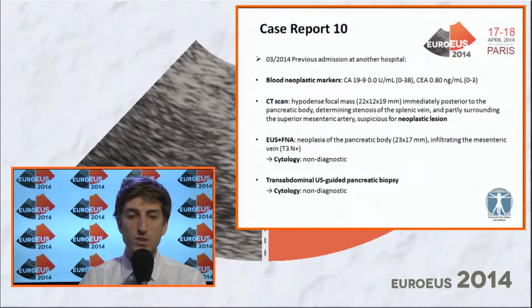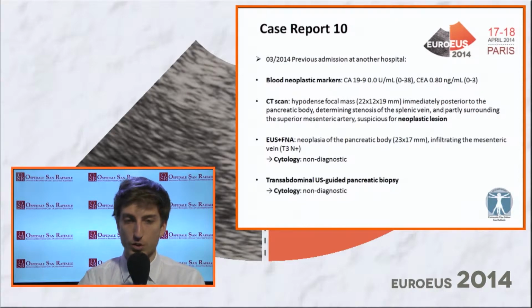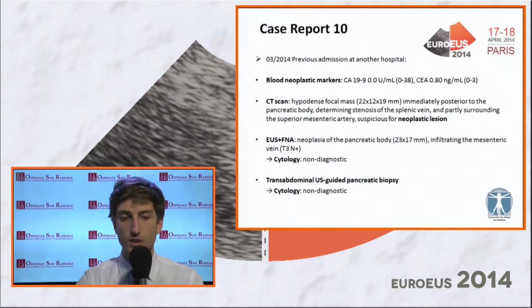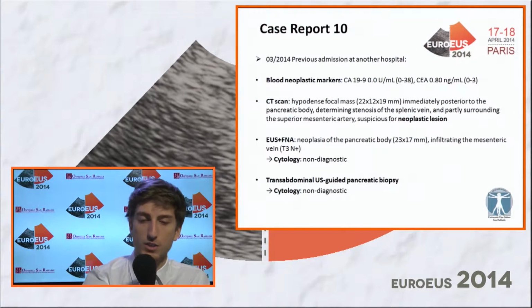At CT, there was evidence of a hypodense focal mass immediately posterior to the pancreatic body, which was determining stenosis of the splenic vein and only partly surrounding the superior mesenteric artery. Such lesion was deemed suspicious for neoplastic origin. Endoscopic ultrasound and fine needle aspiration of such lesion showed a non-diagnostic cytology. Also, a transabdominal ultrasound-guided pancreatic biopsy was performed, which again revealed a non-diagnostic cytology.